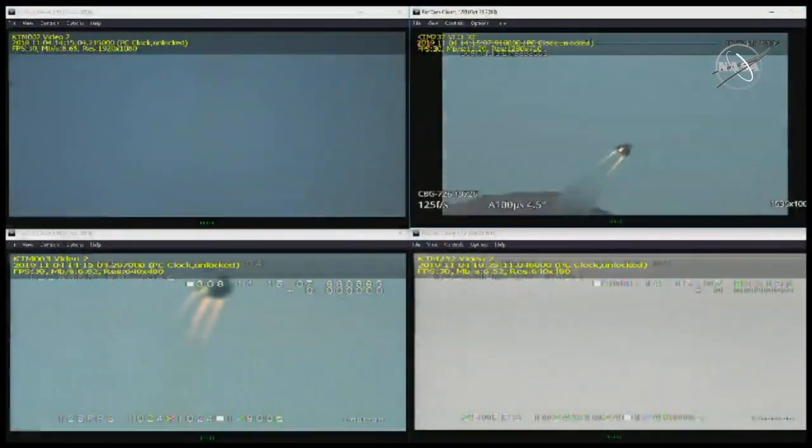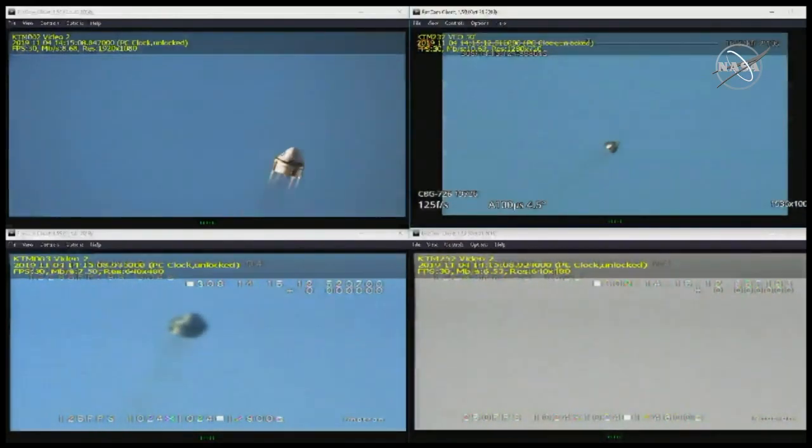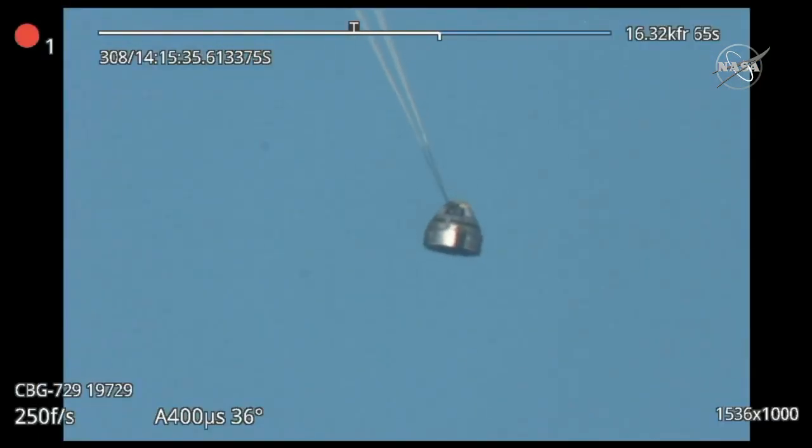Liftoff. Roll complete. LE cutoff. On track. OMAC cutoff. Picture on. Forward heat shield parachute. Stroke parachutes mains. SM7.